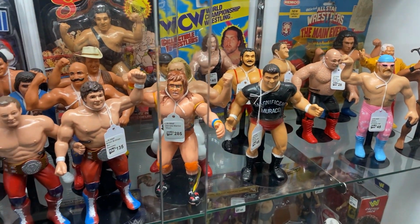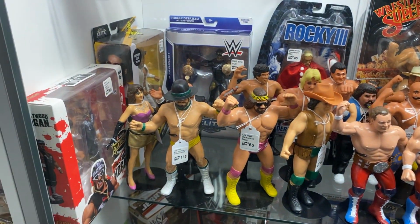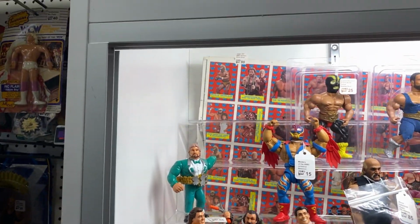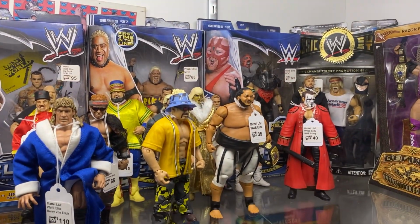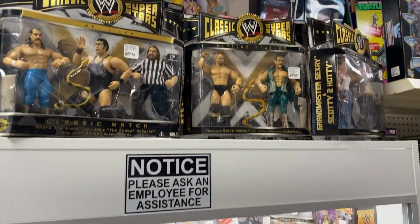Like right there, guys, they had the Ultimate Warrior. I really would like to get an Ultimate Warrior someday, just like I'd like to pick up a Macho Man and Macho Man's wife. But that's just something, I'm not huge into that line. It's just something I pick up if I find a great deal. So, I'm going to pass for now. But those rare figures, guys, if you're looking for them, they're here at the toy department.